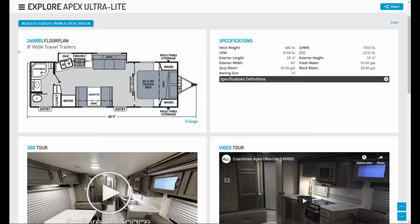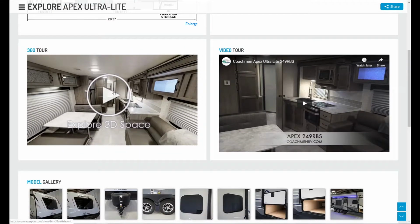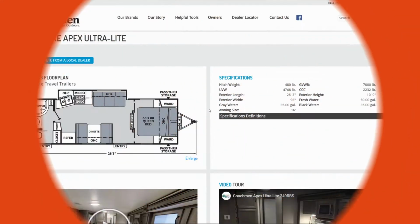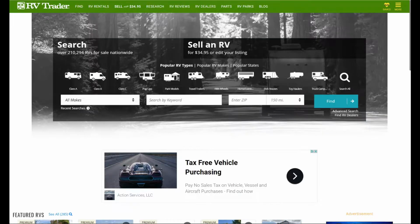Again, 249 RBS, get a look at the floor plan here, and you have some 3D videos that really help you walk through and get a sense of the space. But obviously it's best to go through and look at a real thing if you can find one. But like I said before, since the hitch weight and the unloaded vehicle weight might fluctuate based on the individual unit. The other tool that I use is RV Trader.